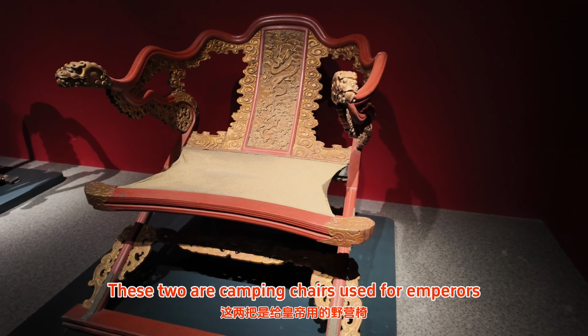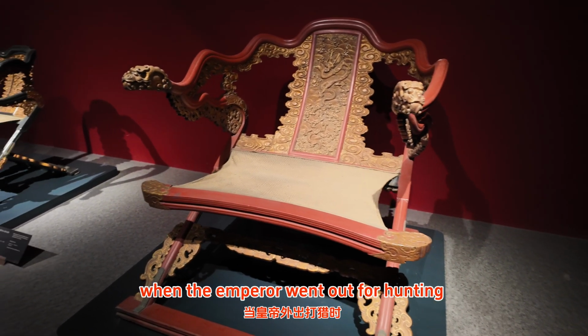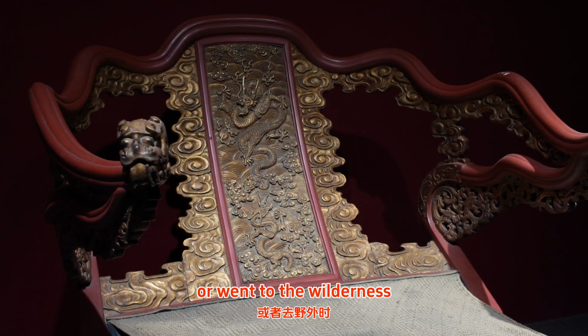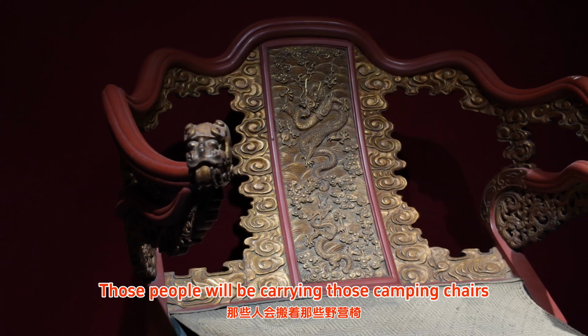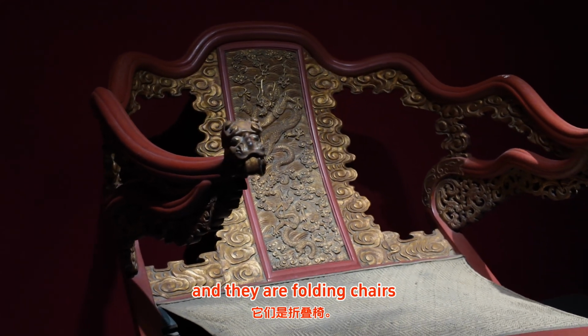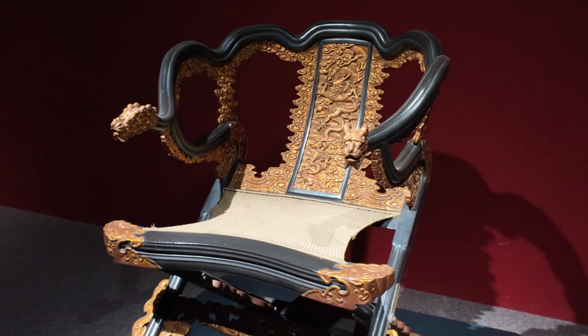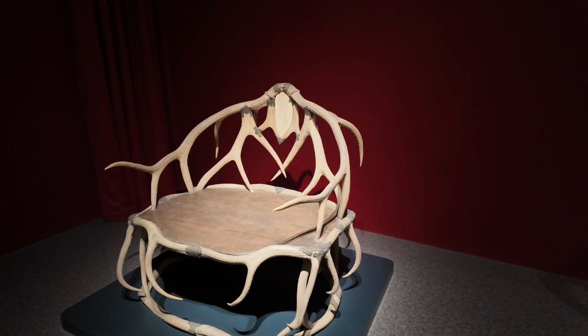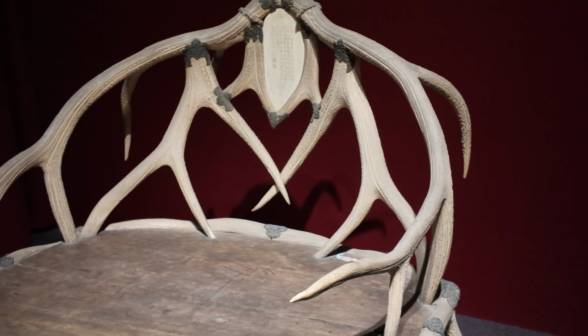These two are camping chairs used by emperors. When the emperor went out hunting or went to the wilderness, people would carry those camping chairs. They are folding chairs. You can fold them into one piece. Look at this chair made of antler.